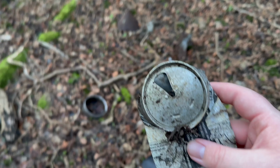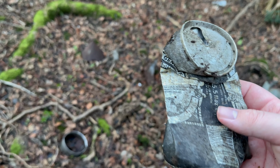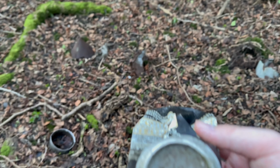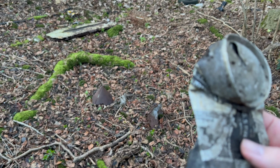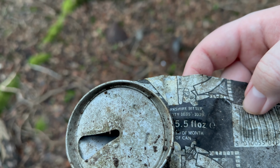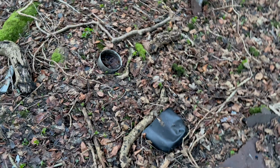No way. An old-looking can. Yeah? Hang on. I wonder what this dates back to. Genuine or whatever. Oh my god. I'm pretty sure that's quite old, you know. That's interesting. This might have been down here for a very long time. Before the 2000s, the other part of the can.